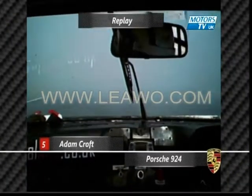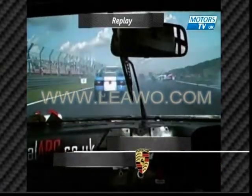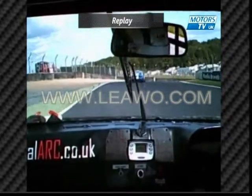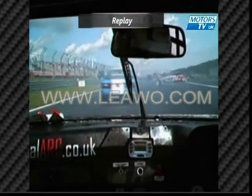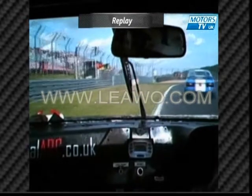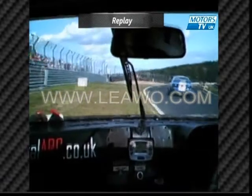Adam Croft, who's running a little way down the 924 order. Look at that. I think he may have even clipped the wheel there onto the grass. Hats off to Adam for keeping it in the right line, but not for the first time this season. Some damage for David and John Bierman. You might remember David had a big problem at Cadwell Park in an earlier programme in the series.